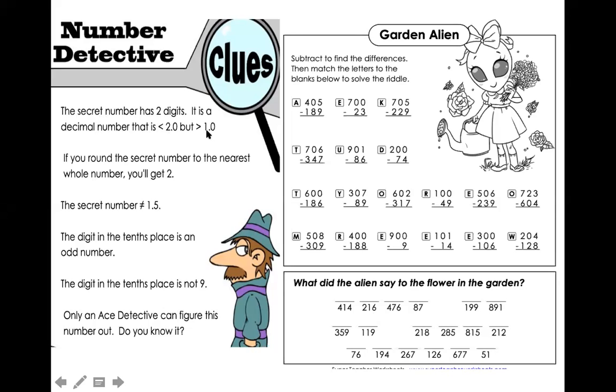You know how I feel about saying point when we're talking about decimals? So let's read that again. It is a decimal number that is less than 2 and 0 tenths, but it is greater than 1 and 0 tenths. So that means it is going to be a decimal and it is going to have 2 digits. It is not going to be greater than 2. So make sure that you are thinking about place value when you work with that.